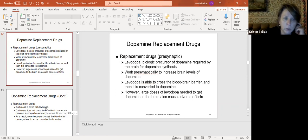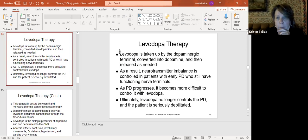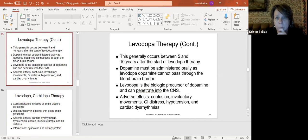I know I'm kind of slow moving, it's getting late too, but we're going to look at levodopa therapy. Levodopa is taken up by the dopaminergic terminal. It's converted into dopamine and then released as needed. So you're going to see the levodopa therapy given. As PD progresses, that's Parkinson's disease, it becomes more difficult to control it with levodopa. So they're going to start out on this, but as they get worse, it's not going to work for them. It generally occurs between 5 and 10 years after they start the levodopa therapy. Dopamine must be administered orally as levodopa, because dopamine cannot pass through the blood-brain barrier.